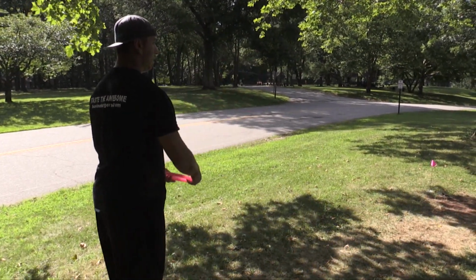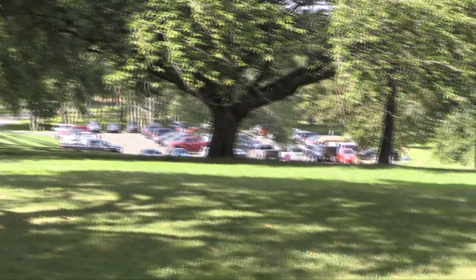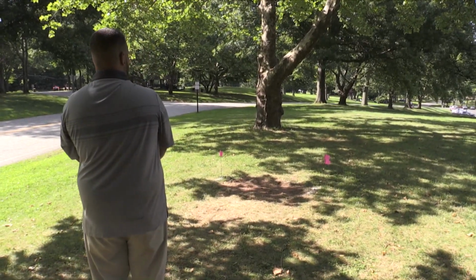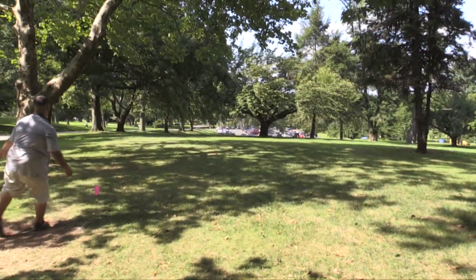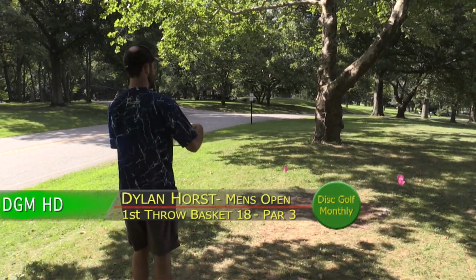Here's Lou with his drive. And that just gets a little too high, kicks off that tree and rolls away on him. There's John with his drive. John also gets out a little high, kicks off some trees. There's Dylan with his drive.